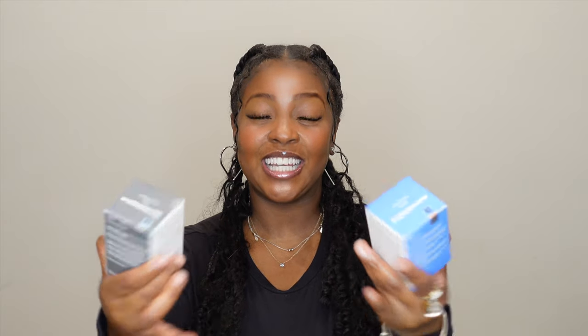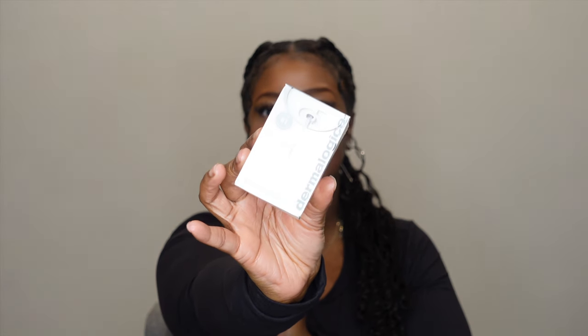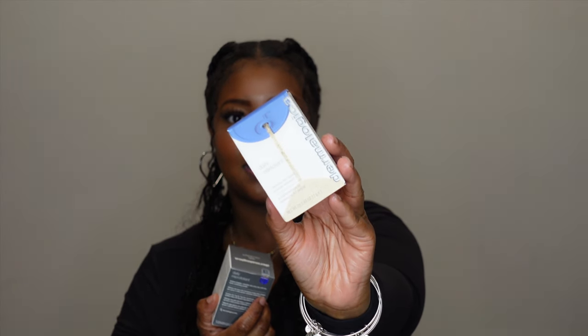First up, I picked up two products from Dermalogica. One I had already been using, so I knew I was going to pick it up again. The other one I wanted to try out to see if it was just as good as the one I've been using. These are the Daily Exfoliants. One is the Micro Exfoliant, which I think is a bestseller, and the other one is the Milk Exfoliant.